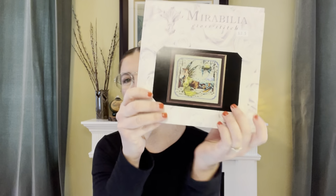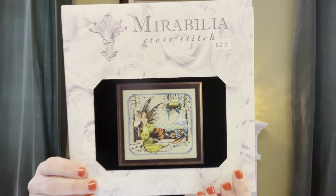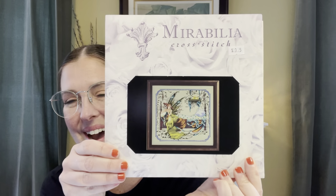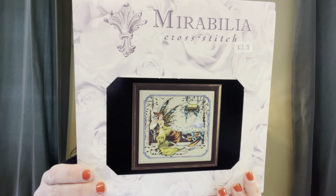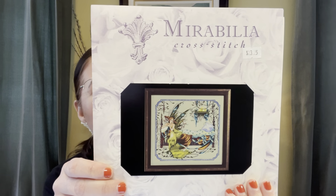Next up, we have Mirabilia Mooka. Oh my gosh, the biggest, largest design I've ever done, by Nora Corbett. Absolutely love it. I'm looking forward to getting back to this right away. I've decided to stitch it on 32 count Water Lily Linen by Weeks Dye Works. And here is where I am so far.